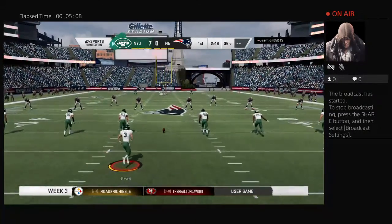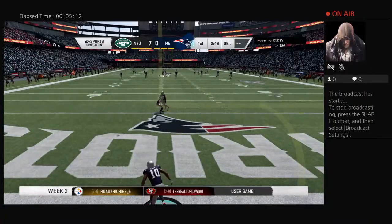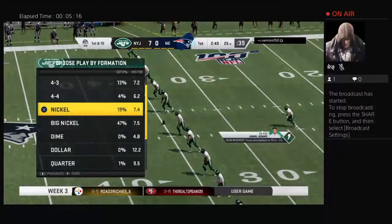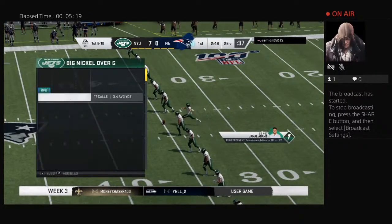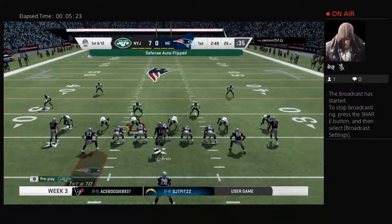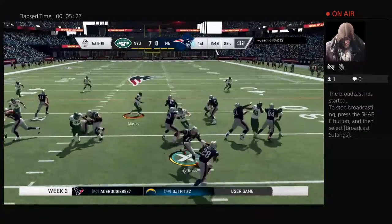And after the touchdown, here's Bryant now to kick it away. New England with a first down as they begin the drive. And they'll certainly be trying to do better than that first drive where they went 3 and out.